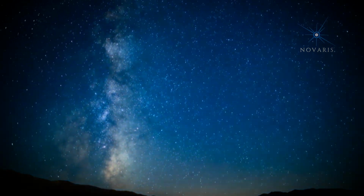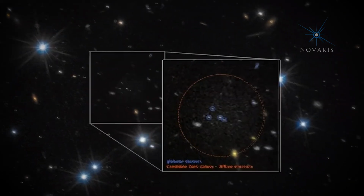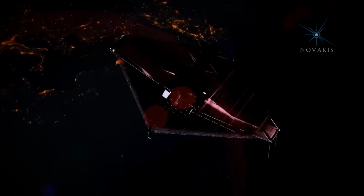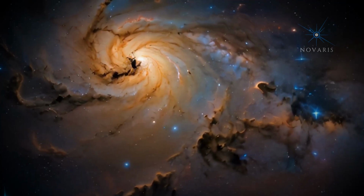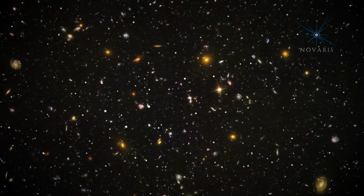Something is hiding at the edge of the observable universe, hundreds of them, small, red, impossible. They appeared in the very first images the James Webb Space Telescope ever captured, and they have been showing up in nearly every deep image it has taken since. Scientists have published over 500 papers trying to explain what they are.